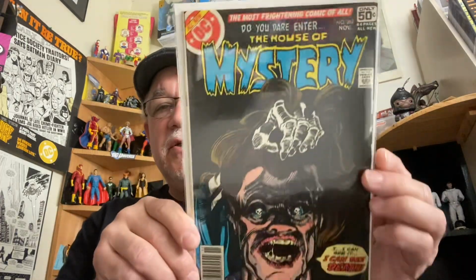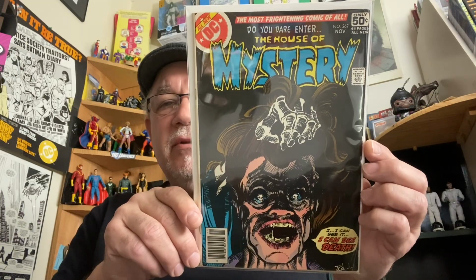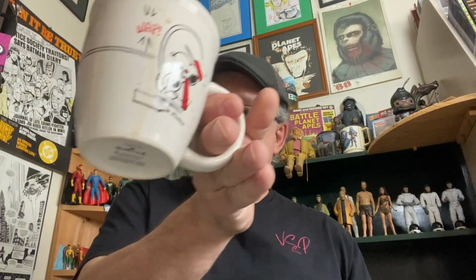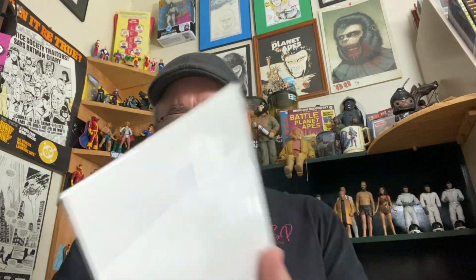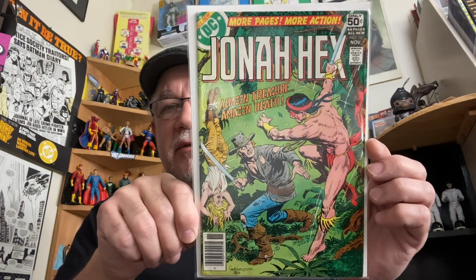And House of Mystery number 262. The late, great Joe Orlando on the cover. Grab a sip of coffee with my Snoopy cup. How about that, huh? Jonah Hex number 18. Another really nice Garcia Lopez cover.